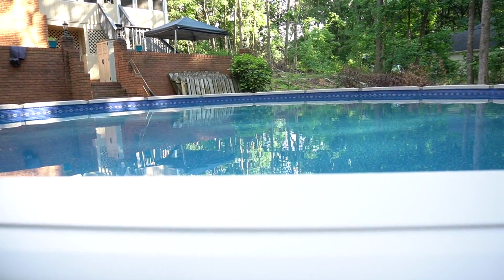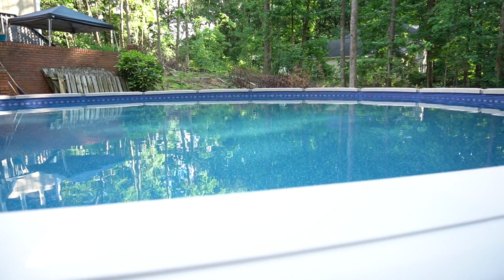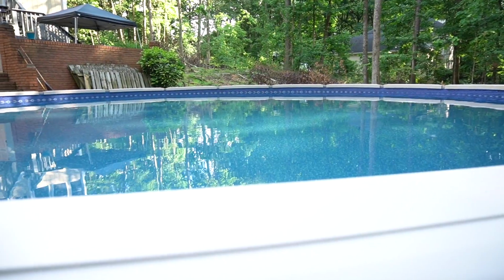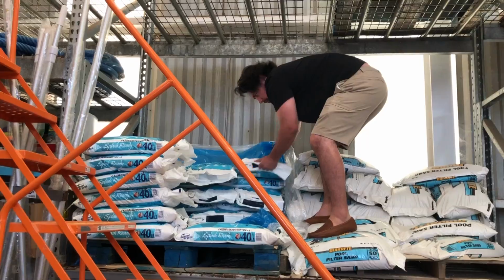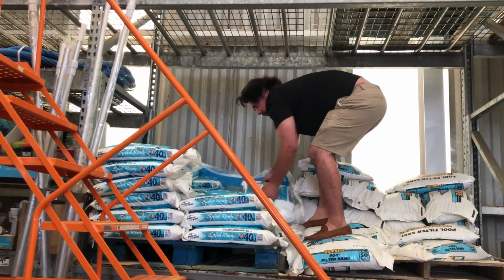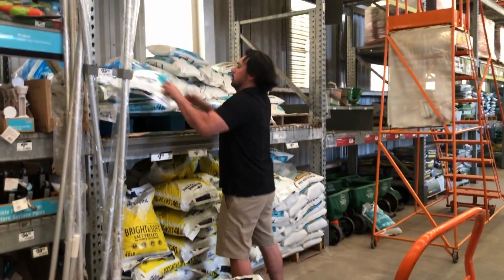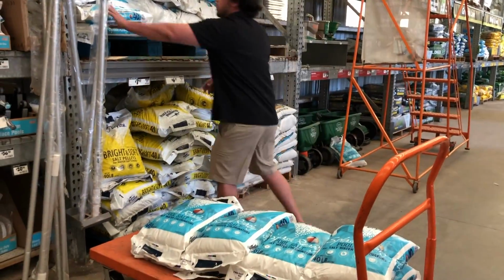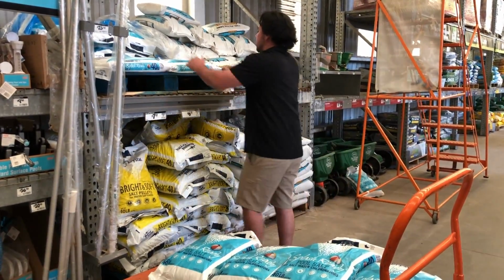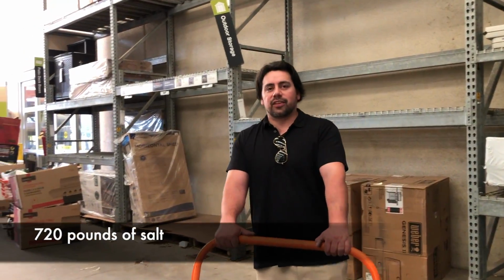After it was all set up, we filled it with water. And it took us about 5 days to fill this pool up. And then it was off to Home Depot to get a ton of salt. We opted for a saltwater system since we knew the kids were going to be in the pool a lot this summer, and it won't be as harsh on their hair and skin. 720 pounds of salt.